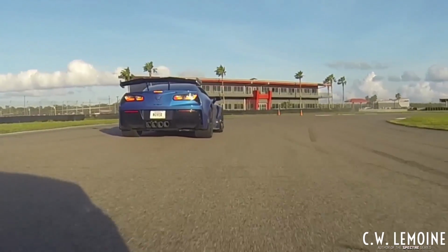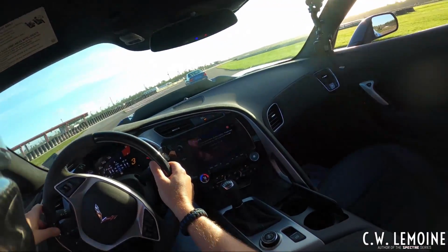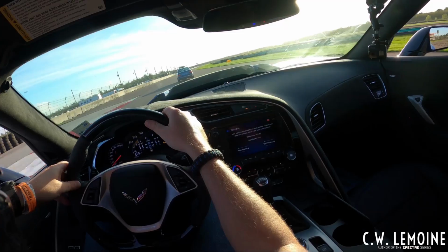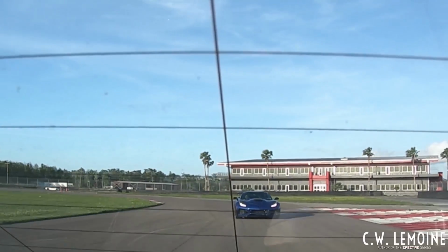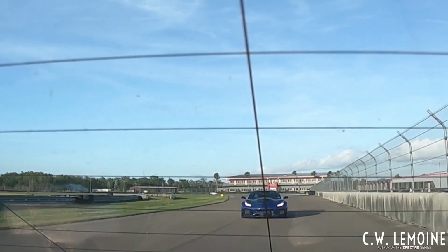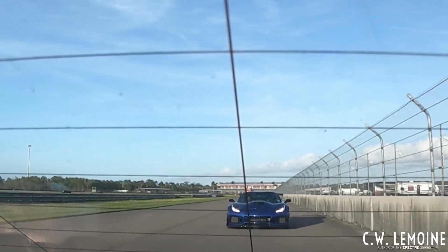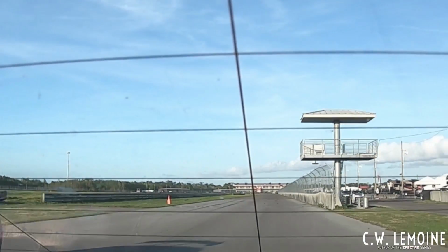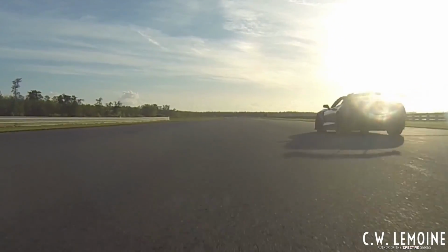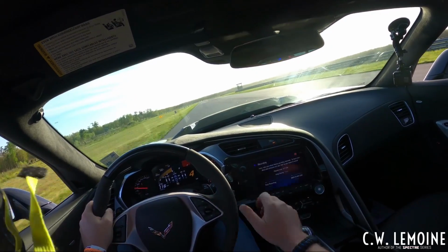I mean, it just has so much power, so much grip, and so it inspires so much confidence that it's really fun and really easy to drive. In fact, when Doug and I were going out and I was just messing with him back and forth, we were joking about how he ran one of his best laps at 2:04, and I was running right with him. I think that was that session we ran at 2:04, and 2:04 in the ZR1 was just nothing. I mean, it was easy to do it without even really pushing the car all that hard.